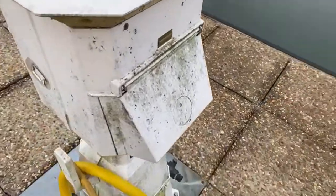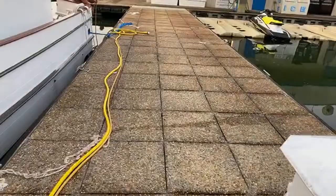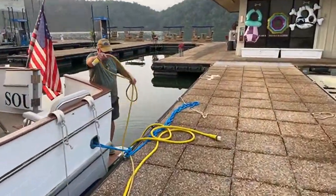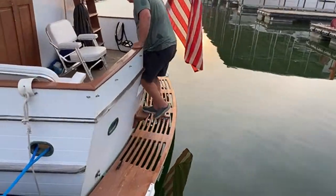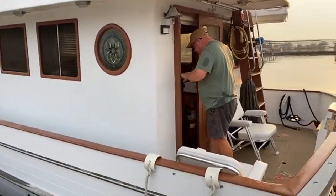Hey, I'm gonna go ahead and start the generator. It's gonna be 110. Yeah, it's really humid today. So we're just gonna go ahead and convert right now over to generator power. Normally we do wait a couple hours, but it's very, very humid out here today. I'm gonna get the generator fired up.